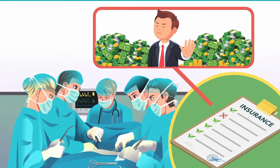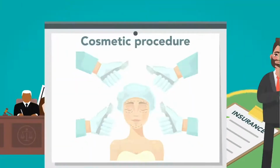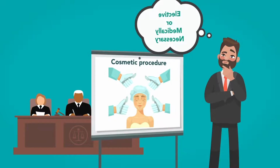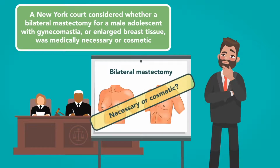Most health insurance policies won't cover the cost of purely elective cosmetic surgery or treatment, which is primarily intended to improve one's appearance. A court may sometimes face a question of whether a cosmetic procedure is elective or medically necessary. In one case, a New York court considered whether a bilateral mastectomy for a male adolescent with gynecomastia, or enlarged breast tissue, was medically necessary or cosmetic.